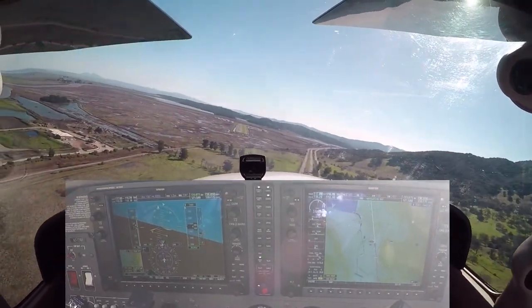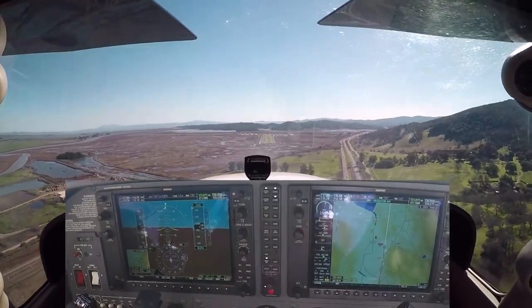Cessna 893, we're left downwind for 13, and we are number 3.